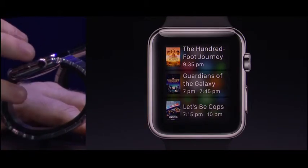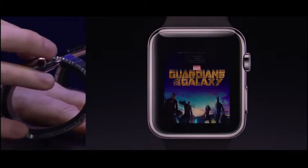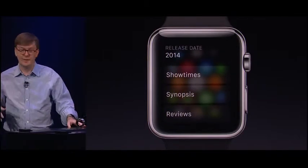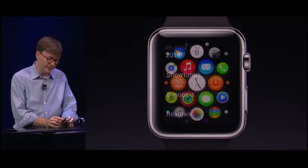Now, I'll just tap on Guardians of the Galaxy, because that one looks really cool. And you can see we get some very nice poster art there. We can see the ratings, who's in the movie, lots of information, including showtime, synopsis. So you can use a lot of Siri functionality right here on your wrist with Apple Watch.